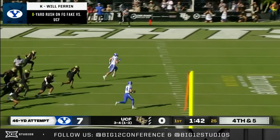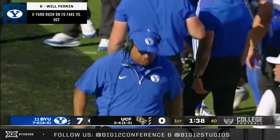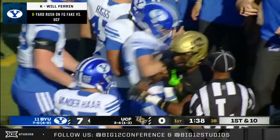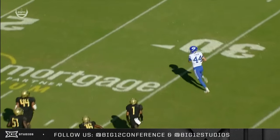And they fake it. It's fairing around the edge. He's got options, and he keeps it. That's a BYU first down. A beautiful play call. And they get the fourth down conversion again on an 8-yard run. Easy decision by Kalani Sitake. And he's rewarded for the aggressive play call here.